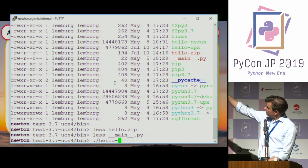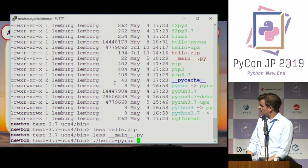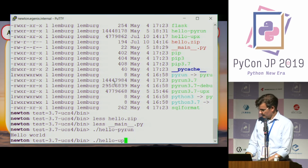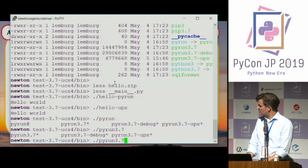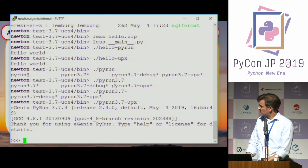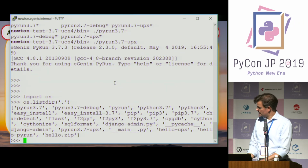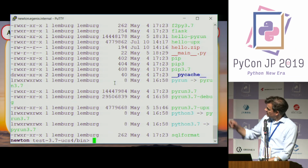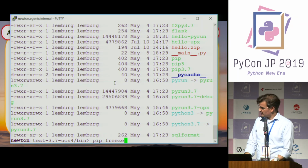And then you have two versions here. One is hello PyRun. This uses the uncompressed version, so you can just show that one. Well, it gives you hello world, and this is the compressed one. Works as well. And if you run PyRun, let's say the compressed version, then you get your standard REPL here, and you can do standard stuff. And as you can see in this directory, I also installed pip in here, so you can pip install things. The pip that's in here automatically uses the PyRun.